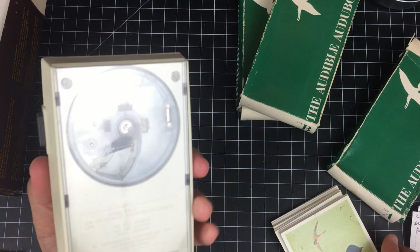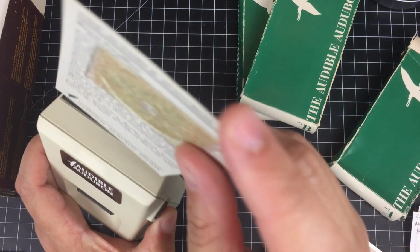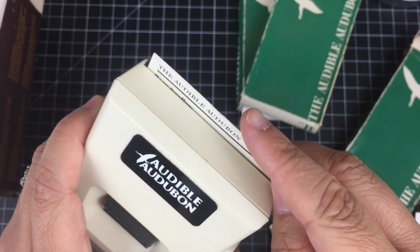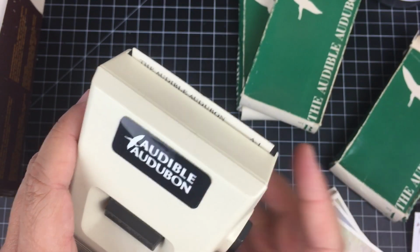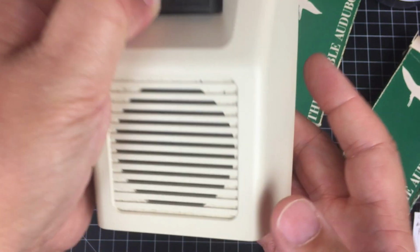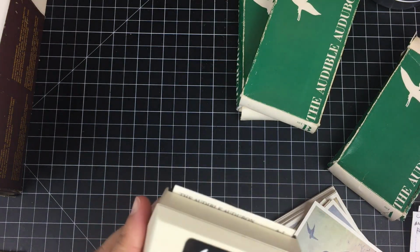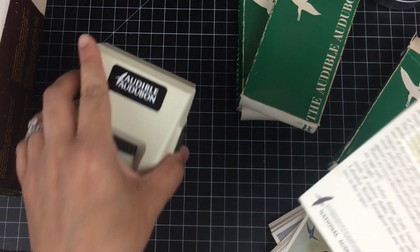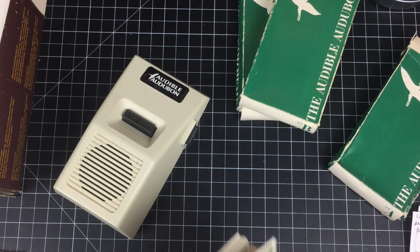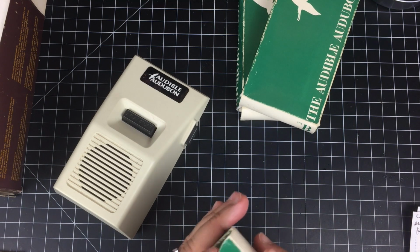But the way it works is you take the card and you slide it. There's like a little opening on the top here. You slide the card into that, and then it'll click in place, and then you press the play and it plays the card. Okay, but you can barely hear it, so it pops out fine. Everything's good about it except the volume. So kind of sad, but can't be mad at it.